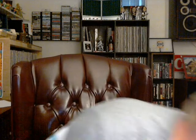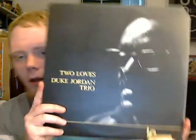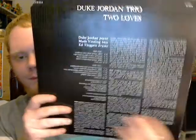So I went to play it. It was not playing. So I may return this, bring it back to him, and tell him I'll switch it out for another copy, or maybe just get some credit, because it was a brand new record. It was still sealed, but I'm assuming it was the way it was stacked on the shelf. Maybe this one was pressed up against something. I don't know, but I couldn't listen to the first track on both sides. So I listened to the second track, the third track. It's a really good record, Two Loves by Duke Jordan Trio, but I might take it back and see if I could do something about it. But yeah, as I mentioned, the Inner City label.